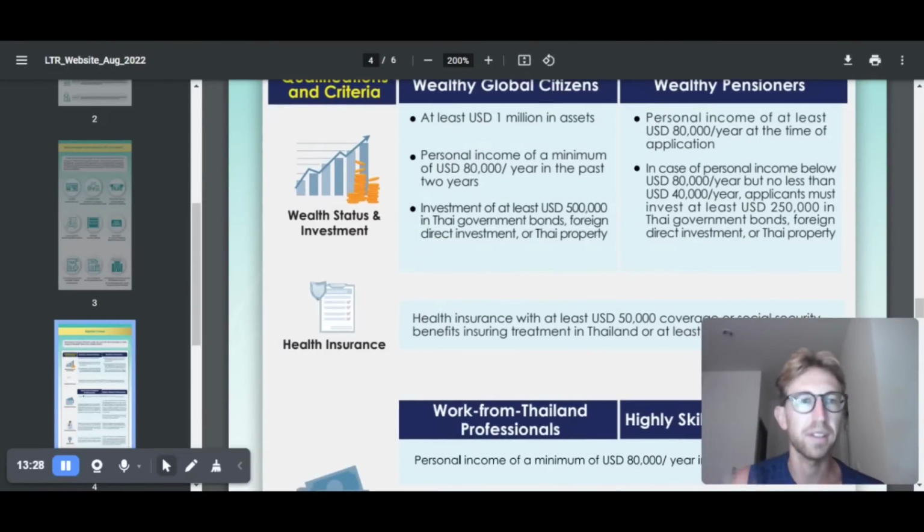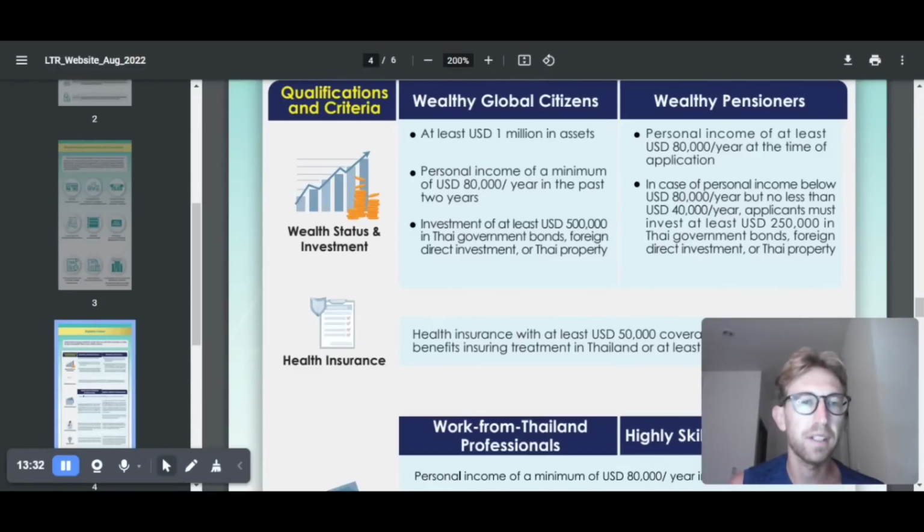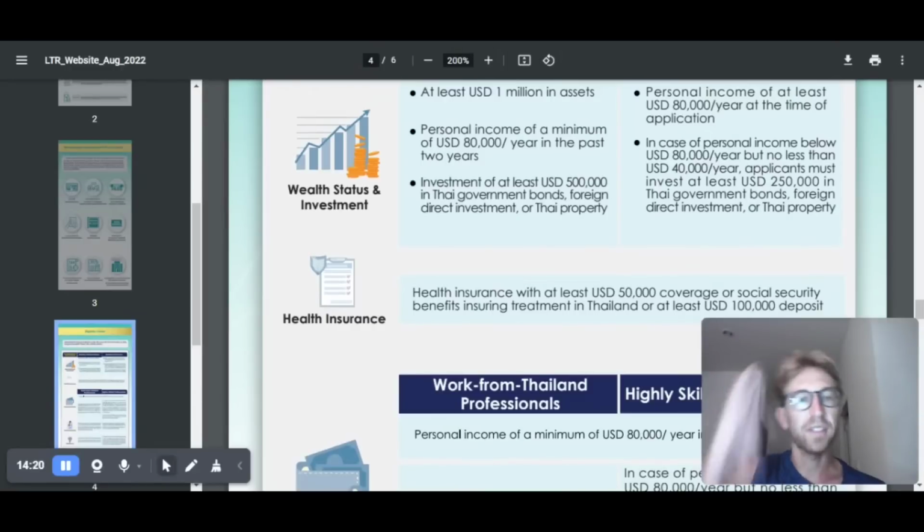So then there's another one here. In case of personal income below $80,000 per year, but no less than $40,000, applicants must invest at least $250,000 in government bonds, foreign direct investment, or Thai property. So let's say you're not making the necessary $80,000 per year in pensions. As long as you're making more than $40,000 per year and you are also investing in property here, exceeding $250,000. So let's say you bought a house for 10 million baht, then you would also qualify for this. And I can think of quite a few people here in Samui who would qualify based on that criteria. So yeah, so those are the different requirements for wealthy global citizens and pensioners.